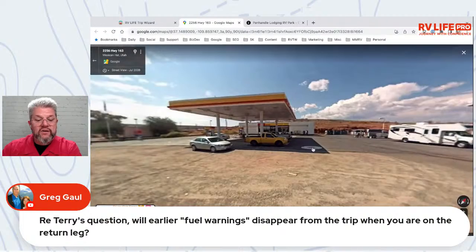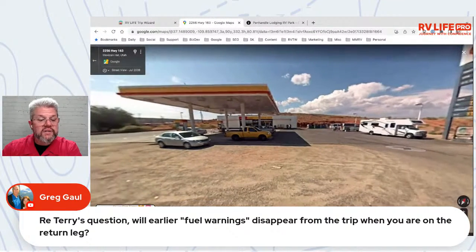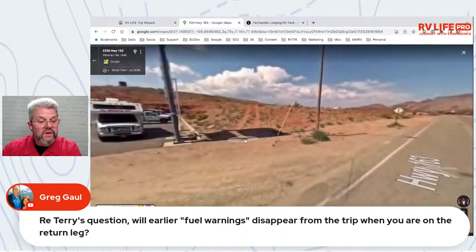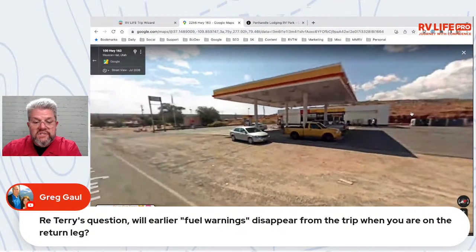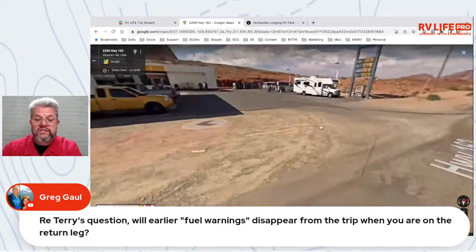But we can see here is a good sized Shell. There's plenty of egress in and out. It looks like the awning is probably tall enough. I can get another look at it this way. So it looks like I could get fuel here. Sometimes you can get right up and see the actual height of the awning. In this case, I can't, but it's obviously very tall. So I could get fuel here if I need to.